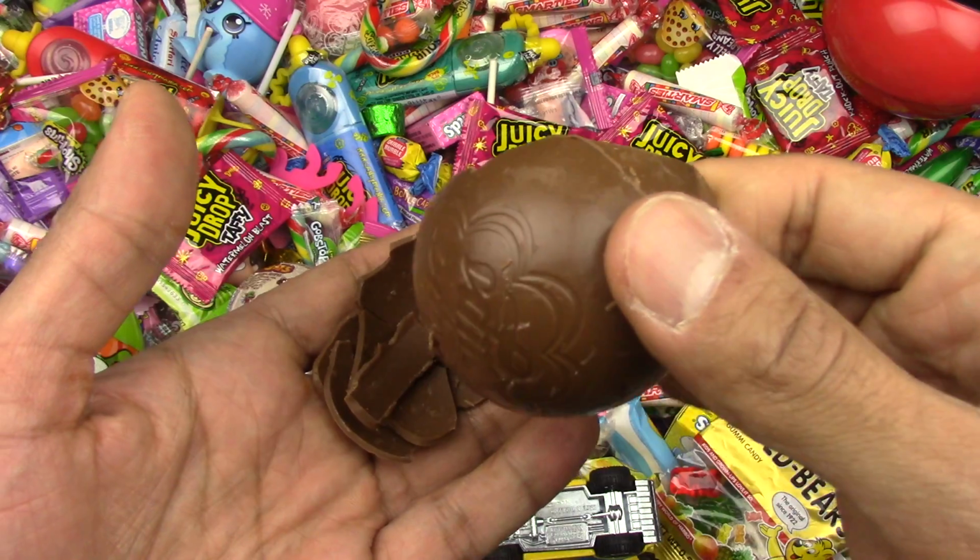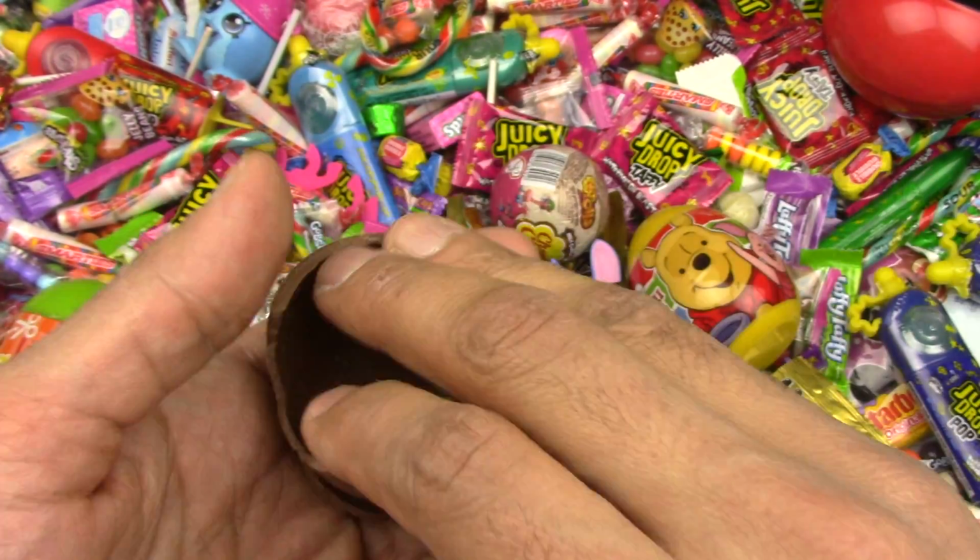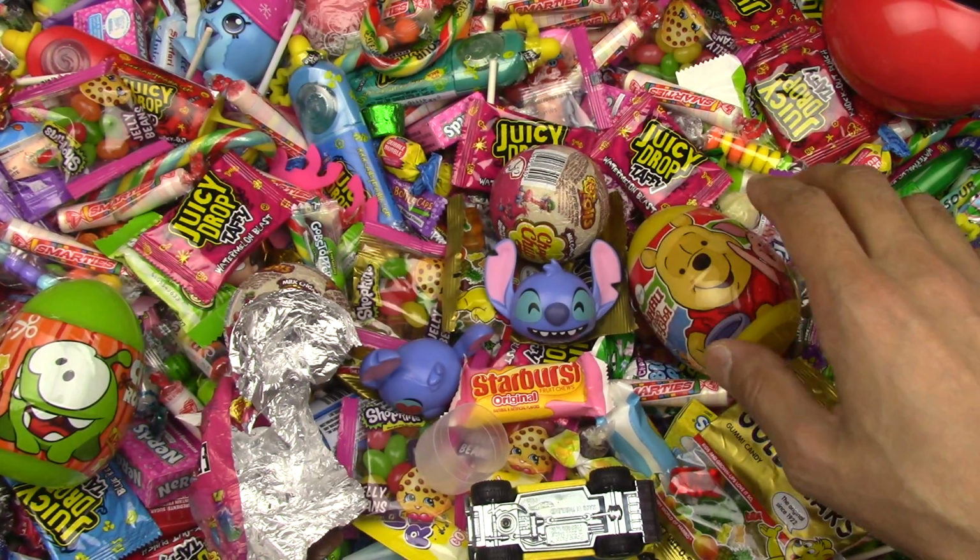Chupa Chups chocolate is really, really yummy. Oh wow, look at that. It says Chupa Chupies on it. And let's go on and see what else we got in here today.